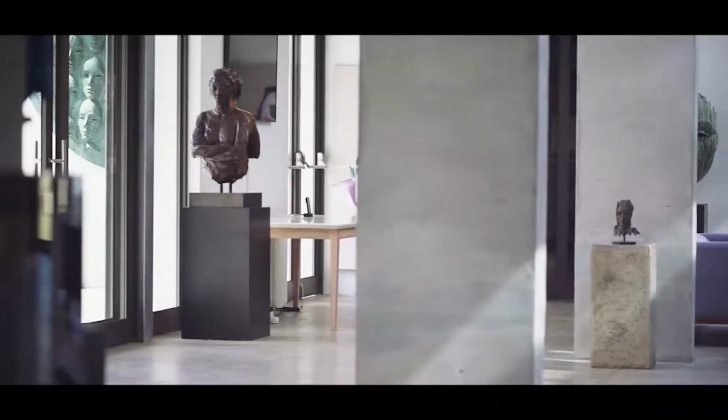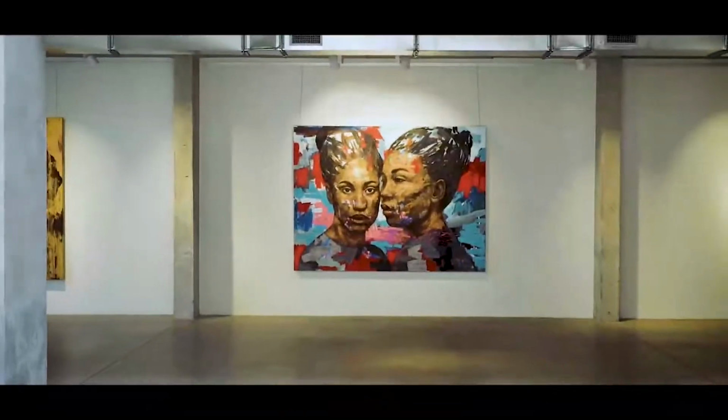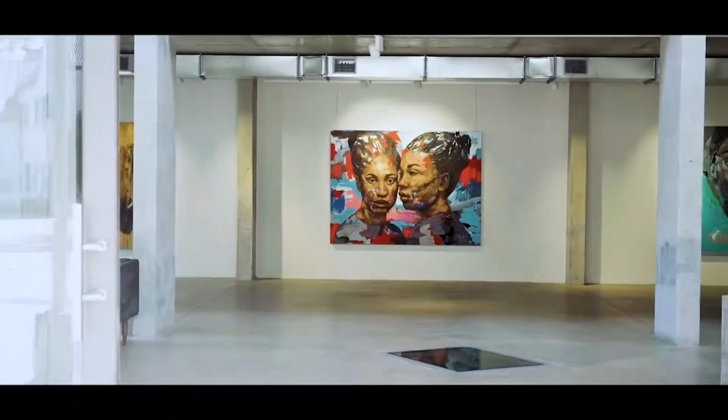My work also started changing when my space became bigger and the pieces became more abstract, and I wanted to delve into that abstraction, but at the same time have a representation of something where you see the work and it speaks to you.